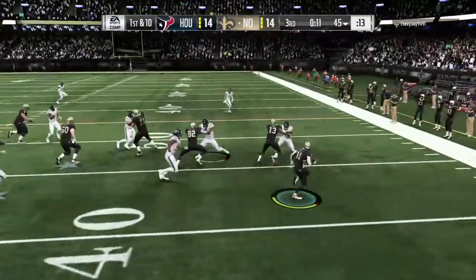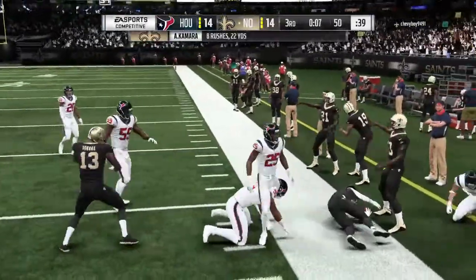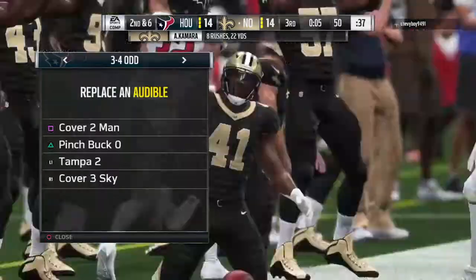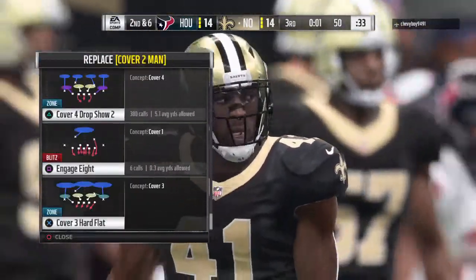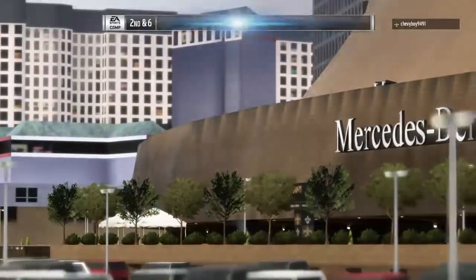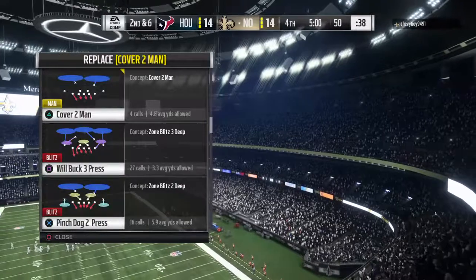Staying on the ground on first with Kamara, and he works his way forward for about 4 up to the midfield stripe. Tough first half for him, unable to put up the numbers he's used to producing. But with a guy like him, you and I both know it just takes a couple of explosive touches for him to make an impact on this game.